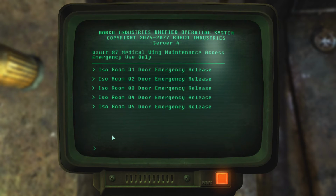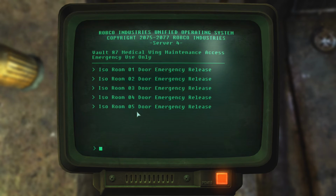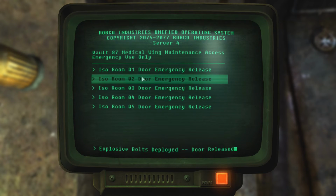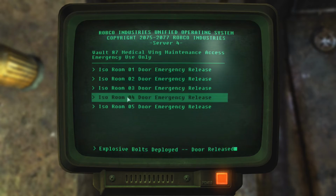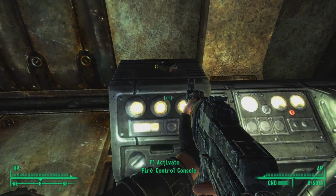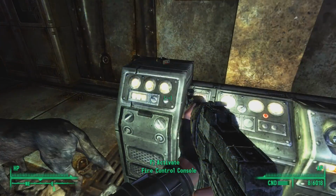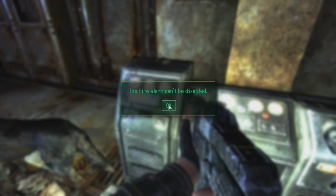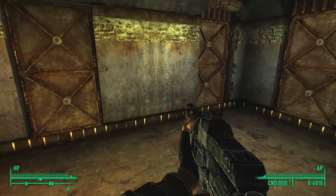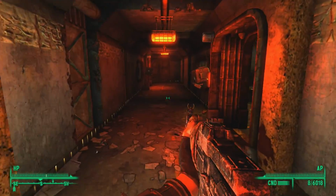Vault 87, medical wing maintenance access emergency use only. Oh, okay, I can release all of these rooms separately now. Guess I'm going to do this. Let's just release all of them. Which means I probably don't even have to do this right here, huh? I mean, what happens if I do use it? The fire alarm can't be disabled. Okay, apparently it's already enabled. So, let's return and let's hope the door is open now.